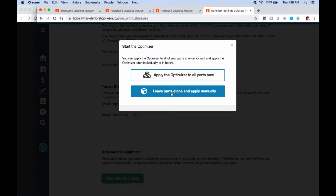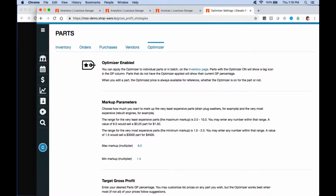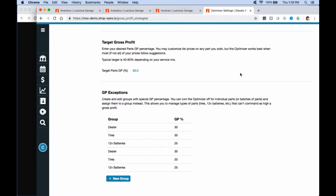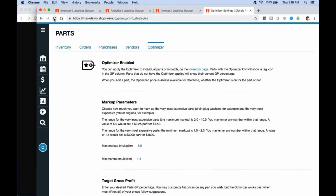So for folks that want to wade into the shallow end of the pool, this is a good choice for you. And I'll go ahead and choose that now. So when I kick this thing off, I'm going to see a couple things. One is that the optimizer has been enabled. So that is good news. I can see that it's turned on. And there should be a modal popping up here that's saying that the calculations are taking place. Let me just refresh this page and see if that turns on.